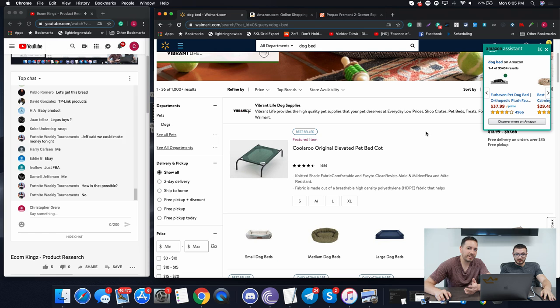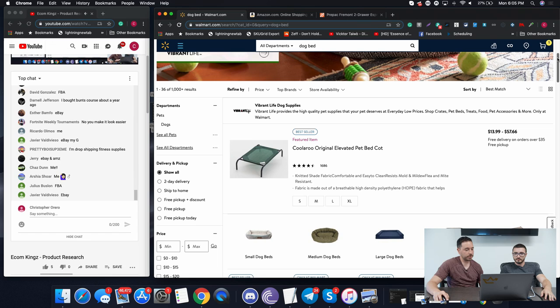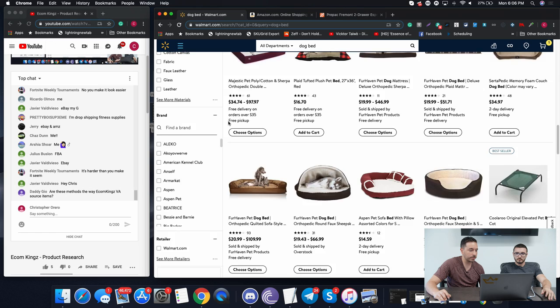Okay, so let's go ahead and just show them that process, man. Let's see if we can use these dog beds and find something out of here. Yeah, so let's do a couple of examples really quick. Basically, what we want to do is, obviously, we find an item. We already put dog bed, and all of these items are going to show up, right? And at this point, you can really filter this if you want to. I don't really do it, but you can if you want to.